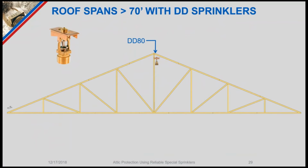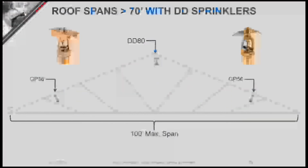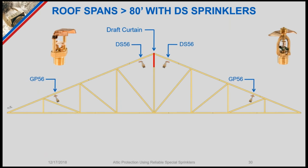What do we do when we have a span that exceeds 70? Well, we know we can't use a dual direction product, so we need to add additional sprinklers. We would propose using our GP56, our general purpose 56 product. With those 3 sprinklers paired together, we would have the ability to go up to 100-foot maximum span. So our DD80 could cover 70, and then each of those GPs would be able to cover 15 foot. So it's a really great extension of this type of system. We would get an additional 30 feet out of those 2 products.